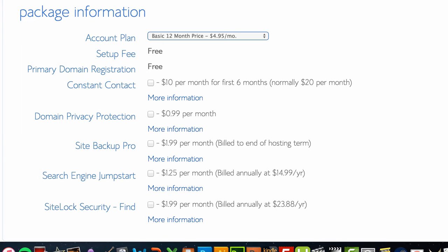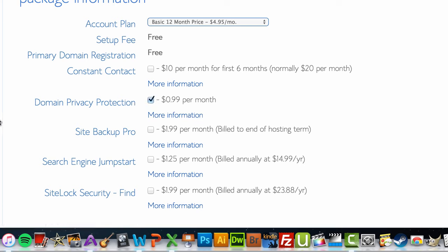If there was one I would recommend, it would be the domain privacy protection for 99 cents a month. This just hides your whois personal information if someone were to look up your domain.